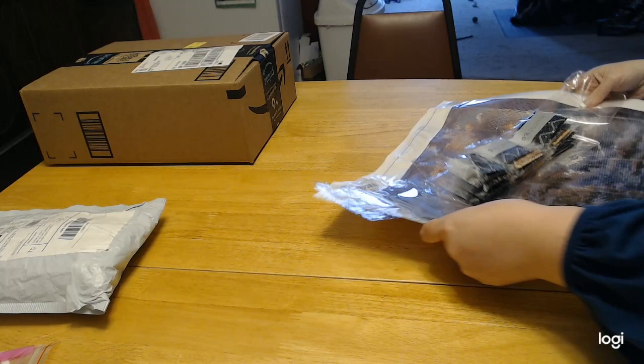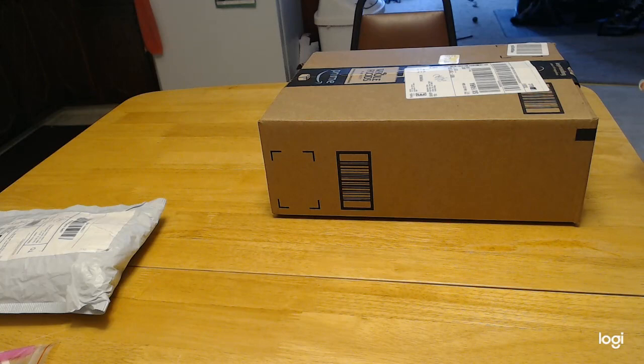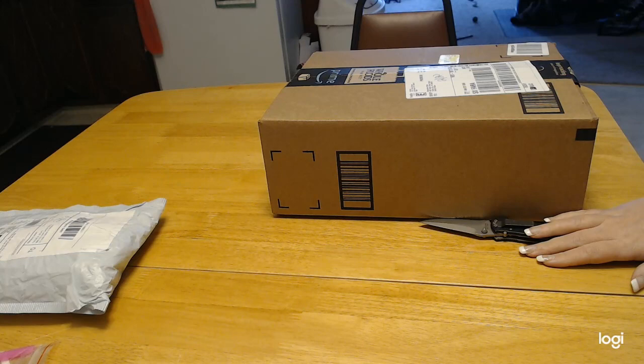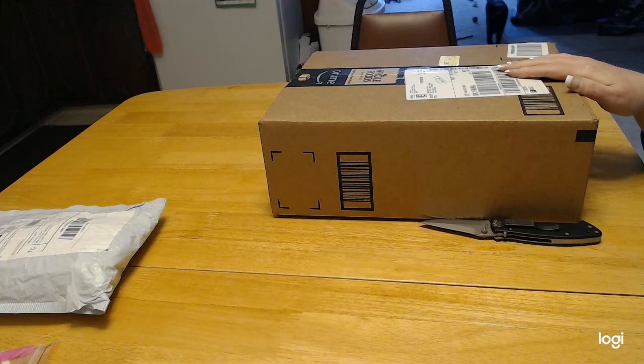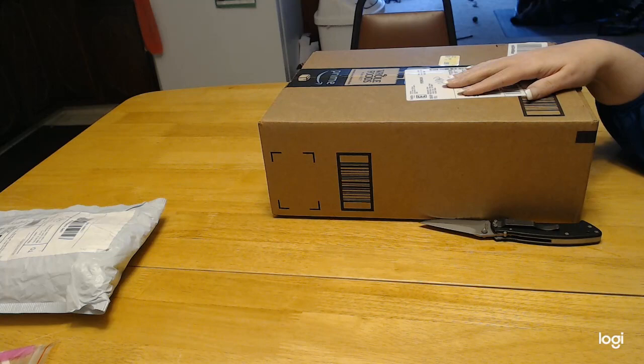Okay, on to this one. Grab my knife instead of my scissors. The lighthouse I ordered on, make sure he's not around. That was kind of scary. Sorry. I ordered that one on the 14th. It shipped on the 15th and I got it the 19th. This one I ordered on the 16th. It shipped on the 18th and I got it the 20th. Okay.